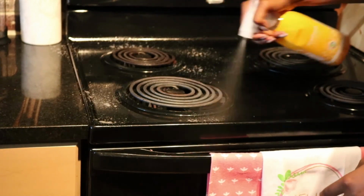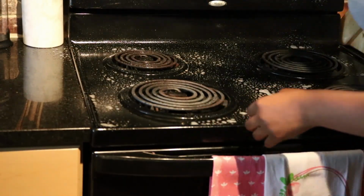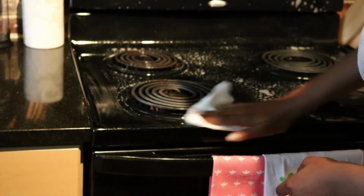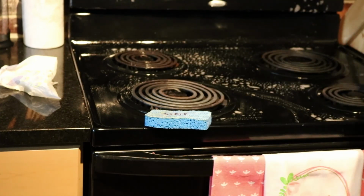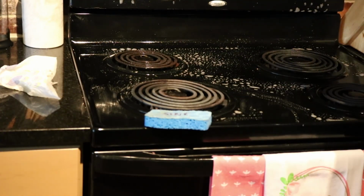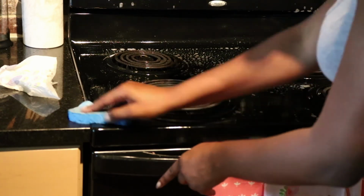Moving on to the stove, I'm using the Method Citrus Scent Multi-Purpose Spray to clean my stove and the counters with another sponge. I love the smell of citrus. It just says clean to me, and it makes my whole house smell amazing. So I like to spray it on the counter and then let the product sit for a bit in order to sanitize it, especially the kitchen, because Quinn and I like to cook so much, so this is really important.